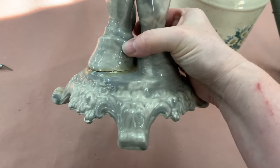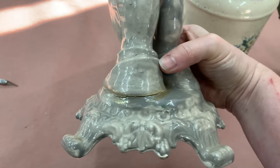So it'll look a lot better for him to resell. And then I have to share my find.